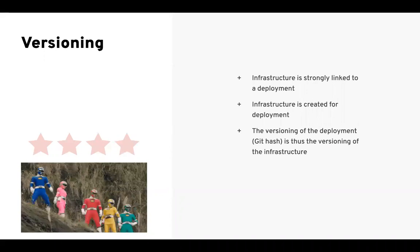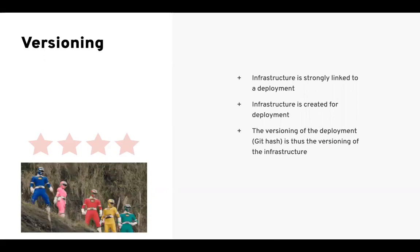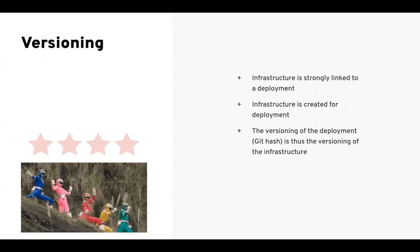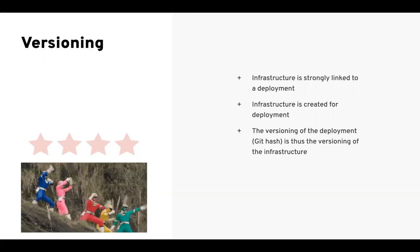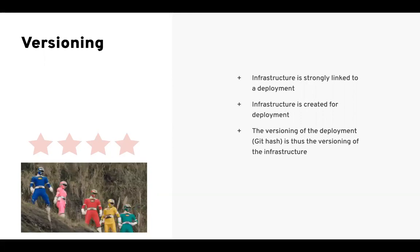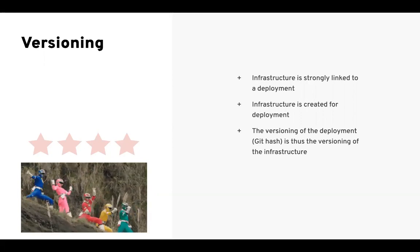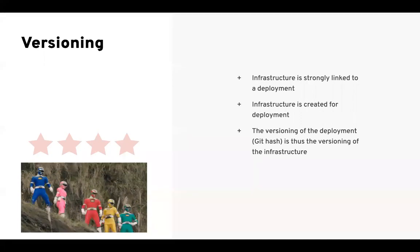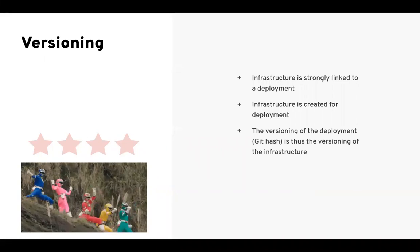4 stars, however, is when infrastructure is strongly linked to a deployment. So your infrastructure changes the same way that your application changes, because infrastructure and code are together, and your infrastructure basically comes from whatever triggers your deployment, which ideally is a git push. And the versioning of the deployment, which results in a git hash for that commit, is thus the versioning of the infrastructure. So if you want to know what version your infrastructure has, you can name a git hash, a git commit, an ID identifying specifically a git commit, and that's how you version your infrastructure. And the benefit of code plus infrastructure together is specifically that that same identifier is incidentally also the versioning of your code.